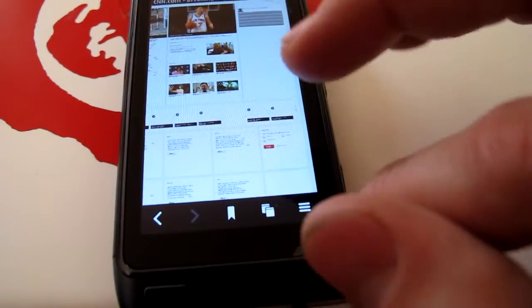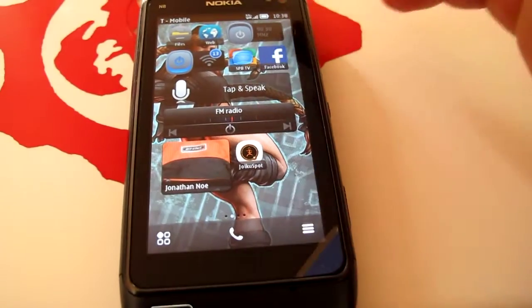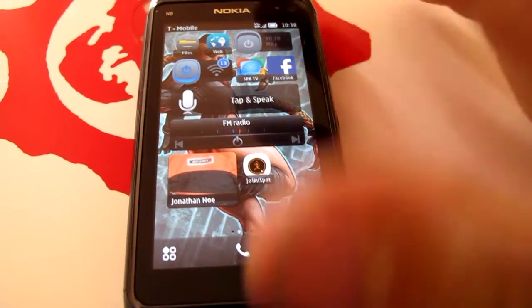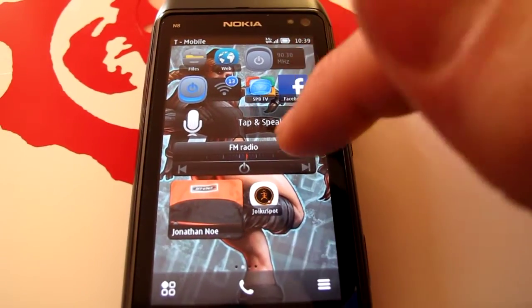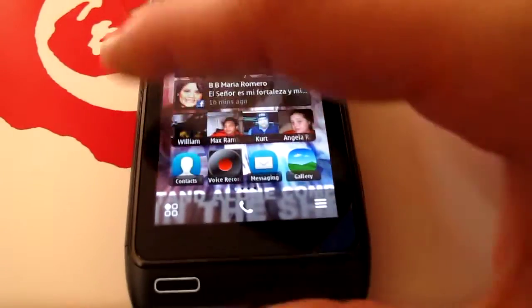But if you're still a fan of Symbian, I guess stick with it if you like it. There's a lot of people out there that are extremely unhappy with it. But anyways, here's back to the home screen.